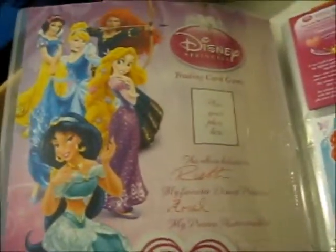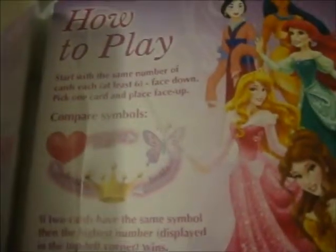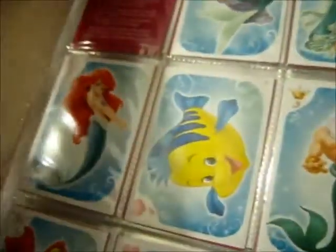Inside, well, not really. I'm not sure if it was the inside, but I put a few things on the back because it has little pockets. Anyway, that's just how to play. And there are little how to play cards, little things that come in some of the packets.